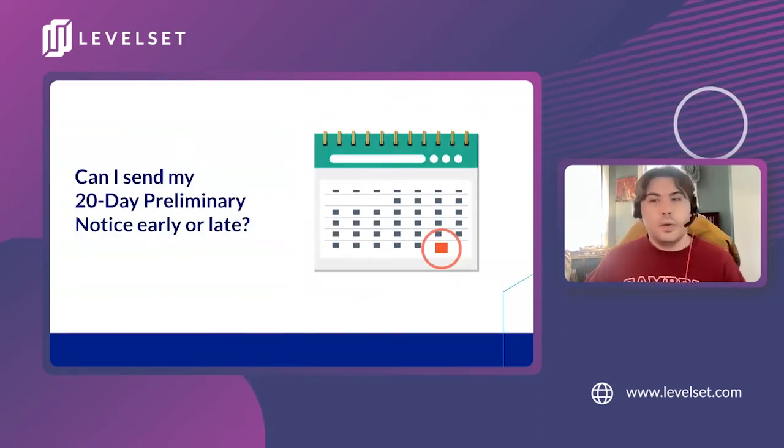And so we talked a little bit about how you can send the preliminary notice late, but we haven't really covered whether you can send it early. And so the short answer to that is yes, you can send a preliminary notice early or late in the state of California. You can even send one before materials are shipped if that's something that's going to be happening on your project. So the rule is that the preliminary notice must be sent within the 20-day notice period.